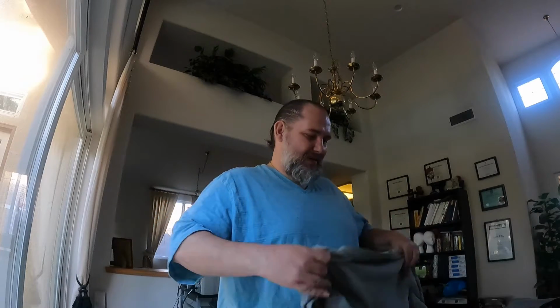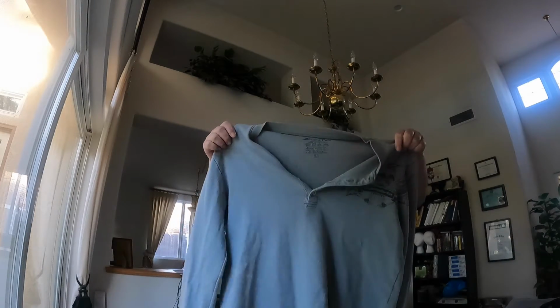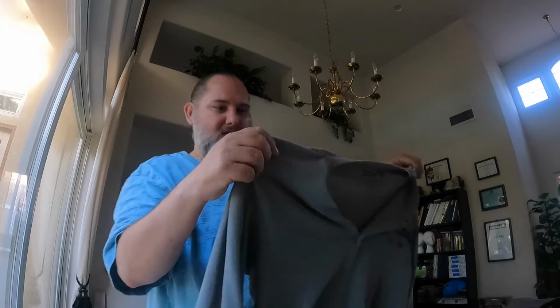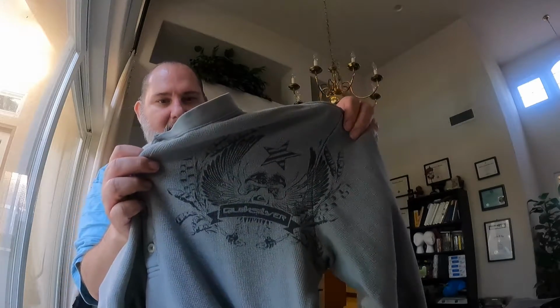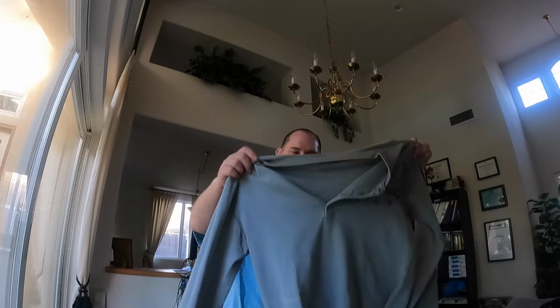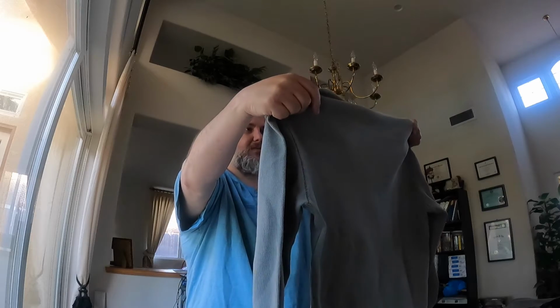But let's do the other couple items that we bought. This is a Quicksilver long sleeve button up shirt. Very nice. It's got a cool little Quicksilver call out right there, and the cool Quicksilver graphic right there on that left shoulder. It's almost like a thermal shirt, but not quite. I don't know, it's a different material. It was super cool, and it just called out to me, so I grabbed it. And this is a size large.